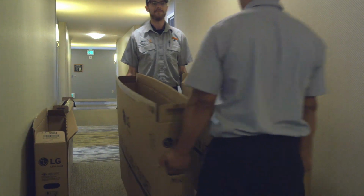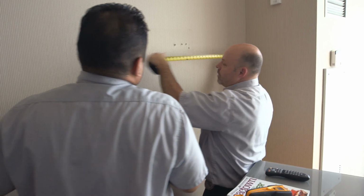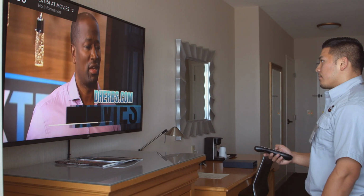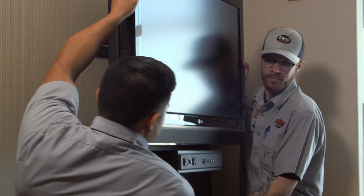So then we can just move them up to the rooms, and it basically cuts down on the time actually in the guest room. And then from there, it's mounting the TVs, connecting it, making sure it's working properly, removing the trash, removing the old TV, and we're out of there. Usually about 10 to 15 minutes per room.